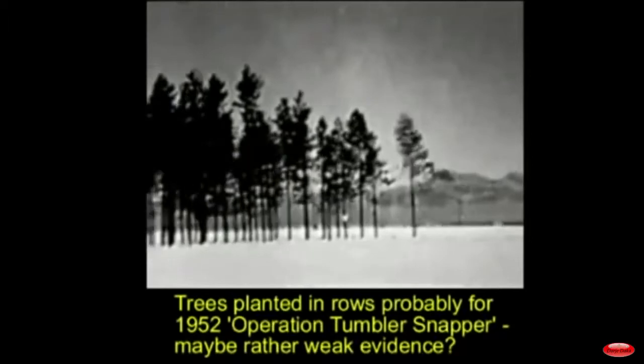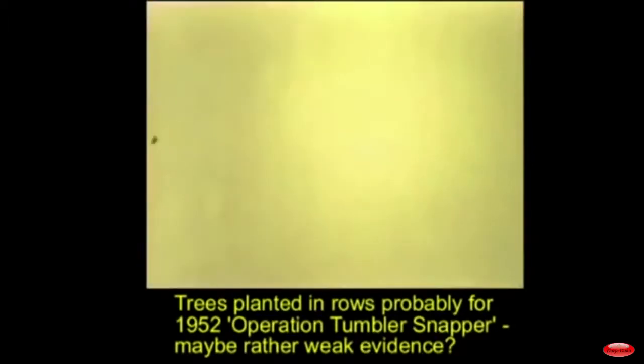Take a look at these trees. Now what was that? And who turned the camera? They're in awfully straight lines, aren't they? Now this must be a different blast because it's coming from a different direction. Wait, now they've put it back. But those are the same trees we saw in the first clip, aren't they?